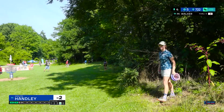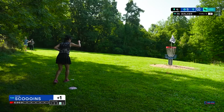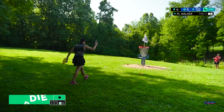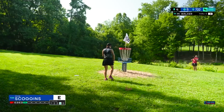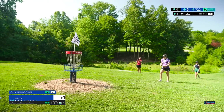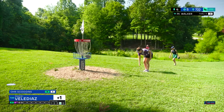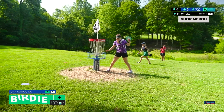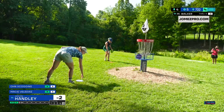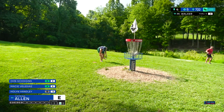Almost half the field birdieing this hole, 47%. Sweet. Let's see if Owen's one of them. She is. Cashes her first birdie of the round. Three quarters of the field getting at least to circle 2 for birdie. Macie to get back to even with another birdie. Sure. Catrina taking the birdie as well.